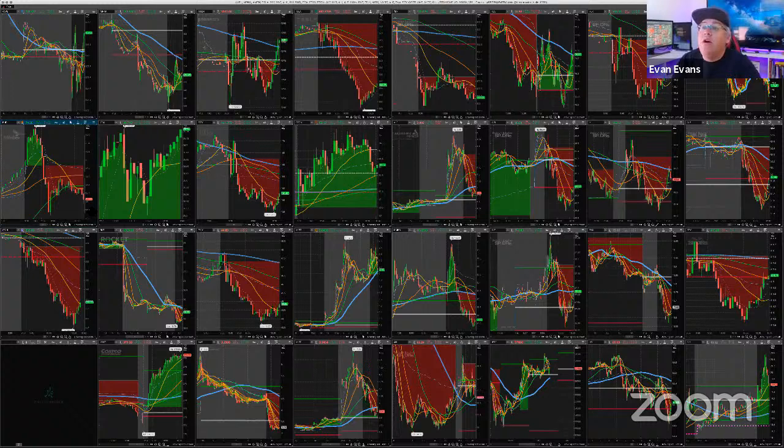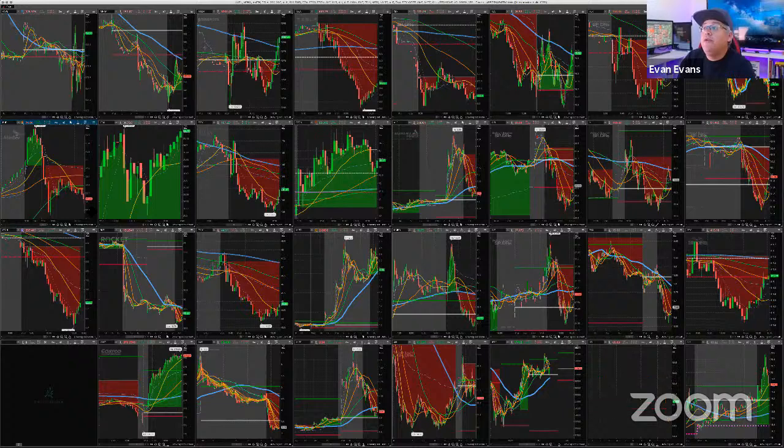Okay, we're getting ready to come out of the halt in about 30 seconds on LEDS. All right, here's the moment coming. 18 seconds. 15, 14, 13, 12, 11, 10, 9, 8, 7, 6, 5, 4, 3, 2, 1. Okay, it's selling off.